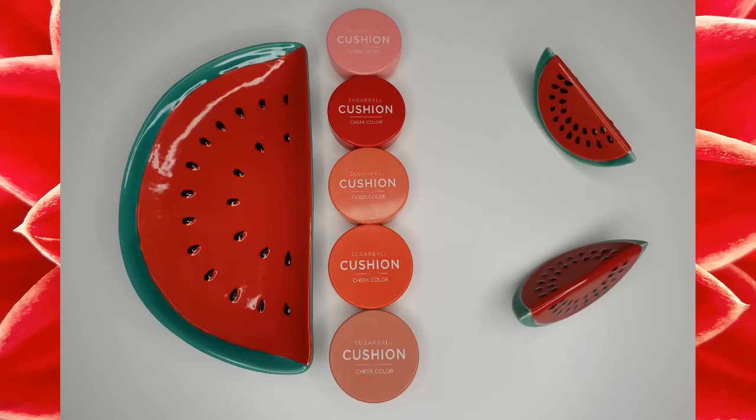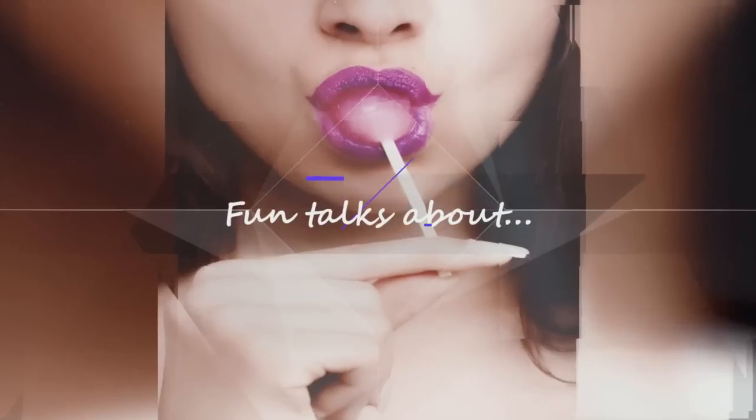In today's video, it's going to be fun and exciting because we are going to do an in-depth review of the ARITAUM Sugarball Cushion Blusher. In this video, we will be testing the longevity of these cream blushes within 8 hours of wearing them. And if you're interested to see these blushers on Pinay cheeks and the swatches, just keep on watching.